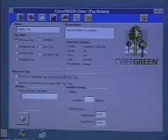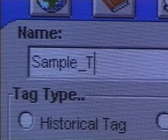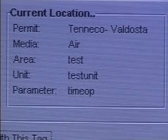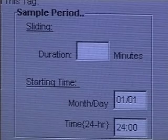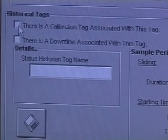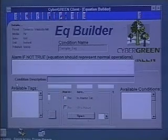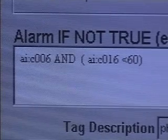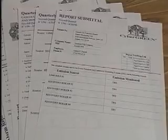One of the first tasks an environmental manager will have in setting up the CyberGREEN will be configuring the tags. The Tag Builder function module is an operator interactive screen where the tag name, the location of the tag source, description units, tag sampling frequency, as well as other vital information can be entered. Once tag conditions have been entered, conditions can then be built. The conditions are logical statements that emulate permit elements required.